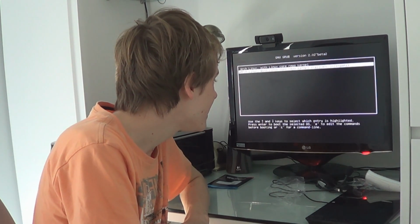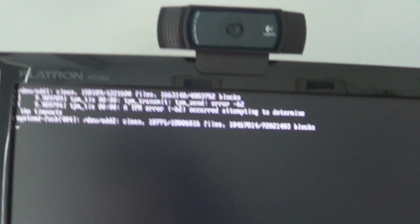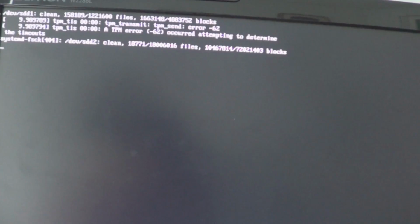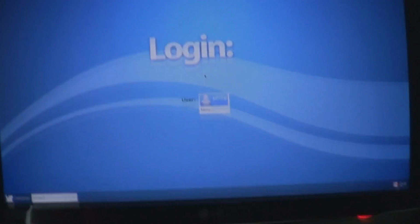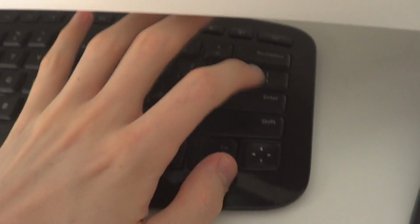Fallback initramfs. Let's try this. Ready? Let's see, loading. It pretty much looks like it's saying the same stuff as before. I don't know if it'll show a graphical login screen, but we're about to find out. Oh, it does. And my mouse still doesn't work. So fallback, normal, whatever.